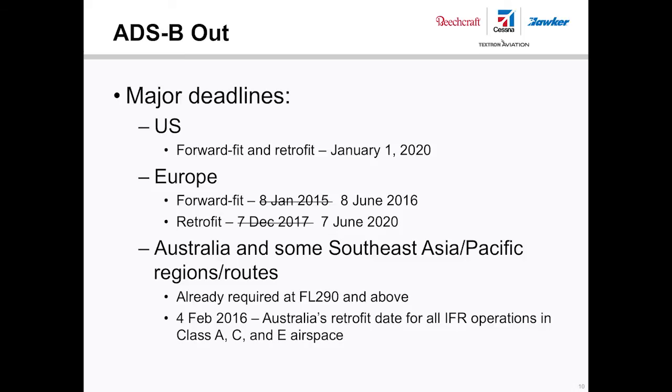In addition, in Australia's roadmap for ADS-B implementation, they've specified that the 4th of February 2016 will be the date by which all aircraft operating IFR in classes A, C, and E airspace will require ADS-B, which of course means that for business aircraft, turboprops, business jets, there's going to be no alternative. ADS-B will be required.